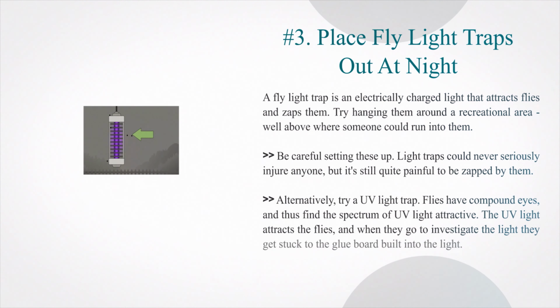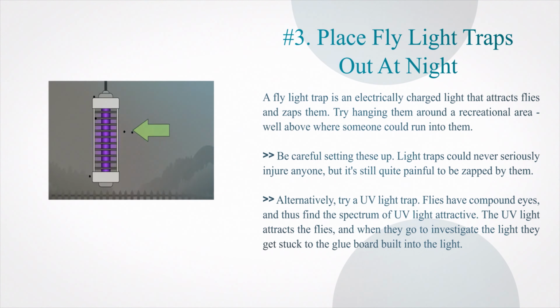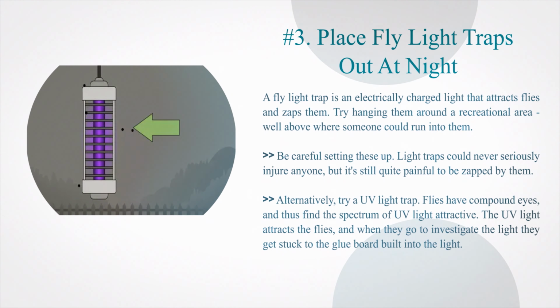Number 3. Place fly light traps out at night. A fly light trap is an electrically charged light that attracts flies and zaps them. Try hanging them around a recreational area well above where someone could run into them. Be careful setting these up. Light traps could never seriously injure anyone, but it's still quite painful to be zapped by them.